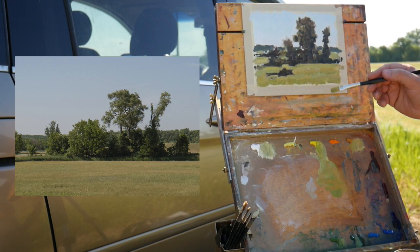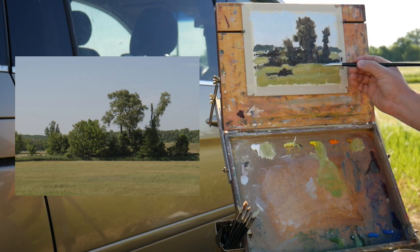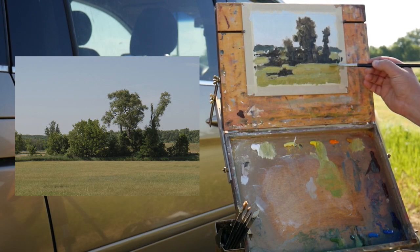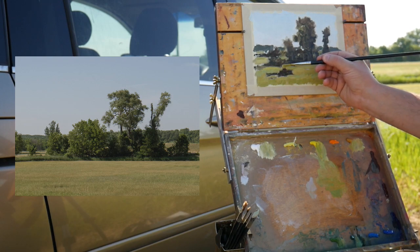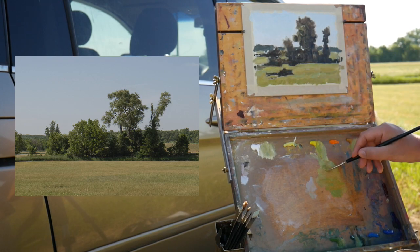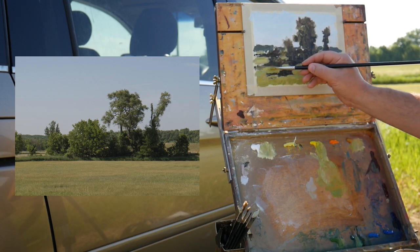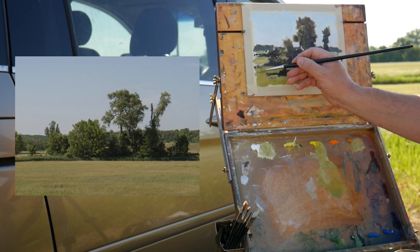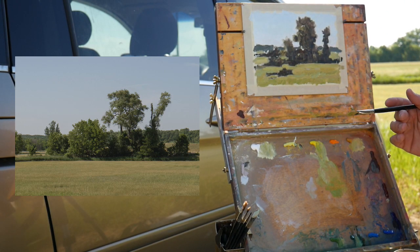Painting a scene like this is a little deceptive, because you think, oh, it's just some trees out in the field. But boy, a regular plain field, when you really look at those colors in there, there's a lot going on that you might not have noticed right away. To catch it faithfully is not easy. Sometimes these scenes where we see not much going on, there's a lot going on.